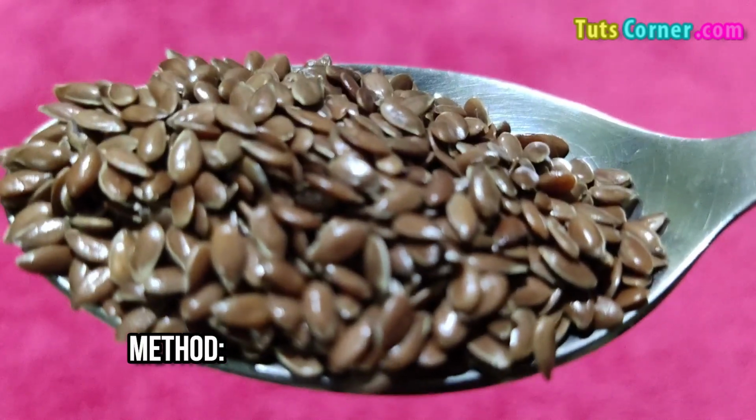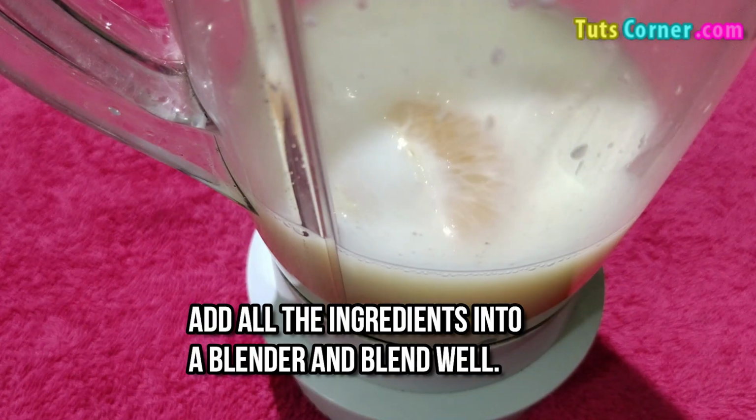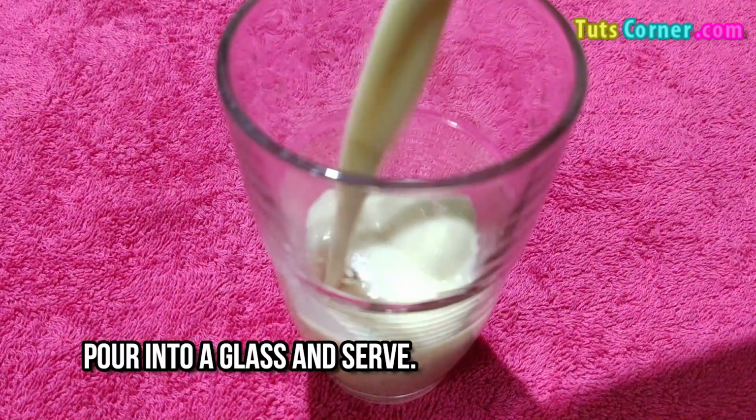Now let us see how to prepare the smoothie. Add all the ingredients into a blender and blend well. Pour into a glass and serve.